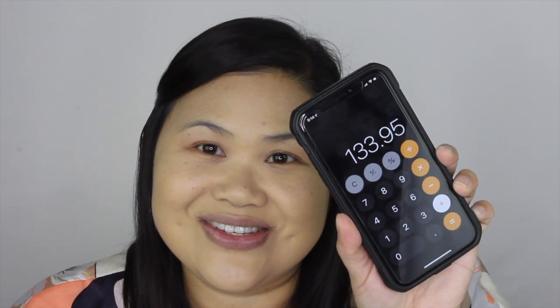So our total here is $133.95. So for our investment of $25 this month, that's how much value we got in this month's Boxycharm. I should say that my variation is number 23, so every different variation could range. It could be a lot more, it could be a little bit less, but I think the minimum value is always going to be $125 on that.